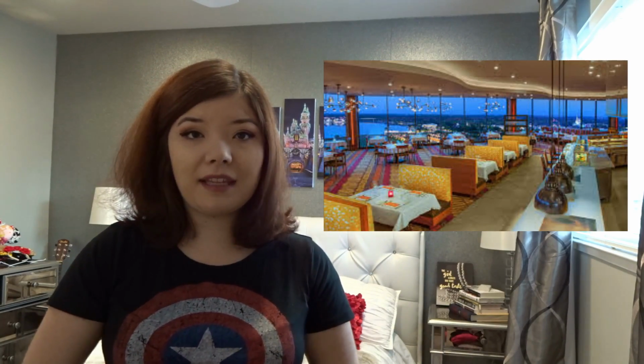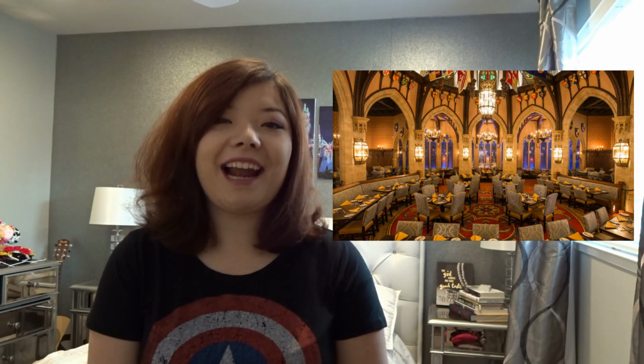So I've heard a lot of great things about the Contemporary. You can see the fireworks from it at the time that we're going, so it should be a really cool experience. So the next day, we don't quite know what we're doing during the day, but at night we know we have Cinderella's Royal Table reservations for dinner, and I really can't wait to do this.